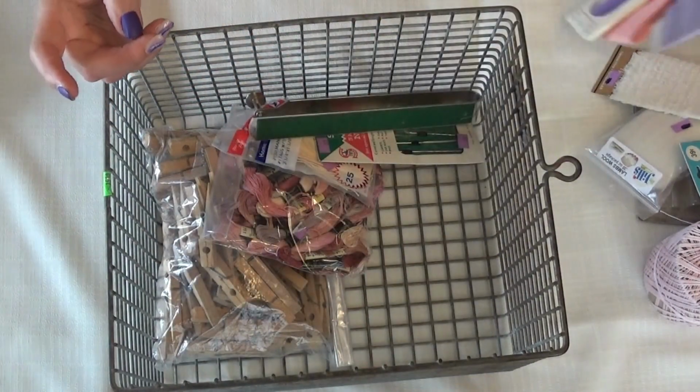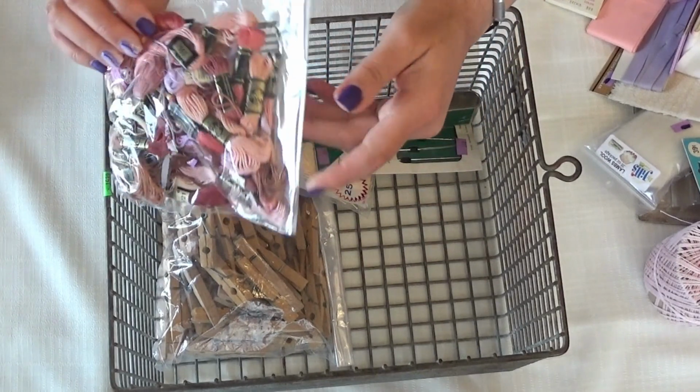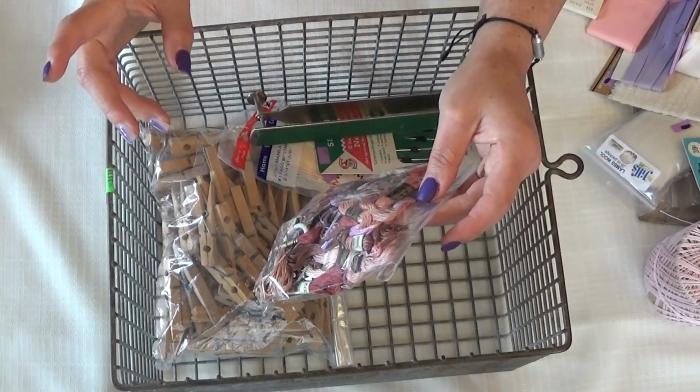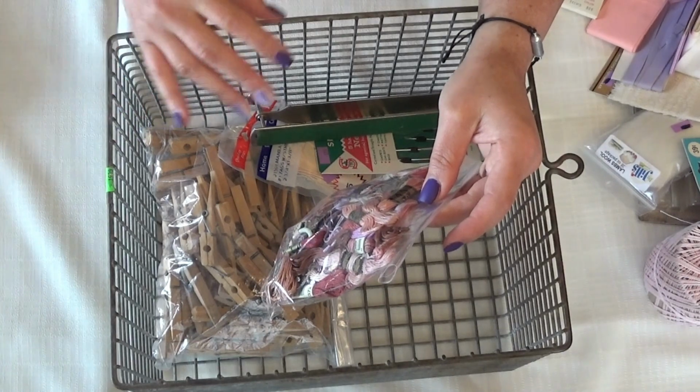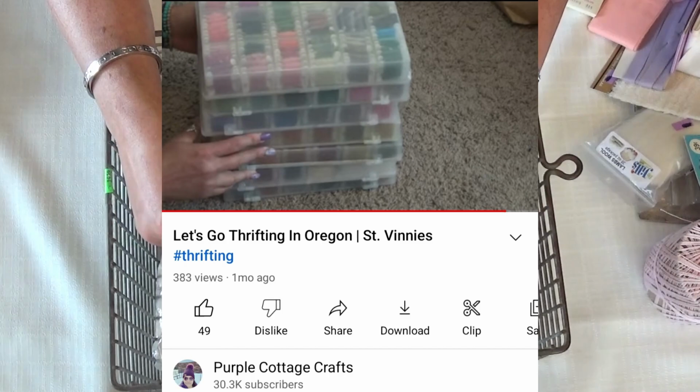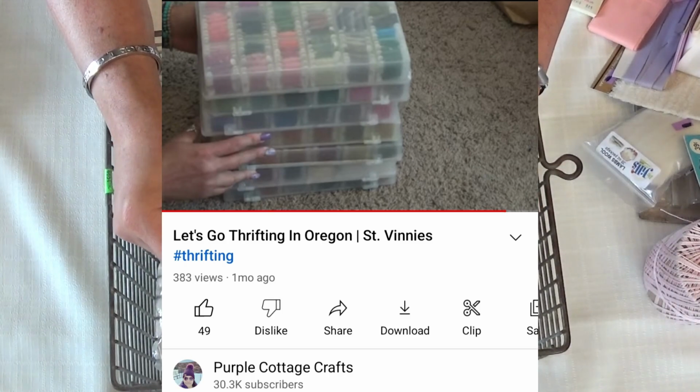And that's just white. And I'm always on the lookout for embroidery floss, and in my last St. Vinny's Thrift With Me video that I did when we were here our last visit, I was lucky enough to find some actual boxes of floss on cards and embroidery thread and stuff, so it was really cool.